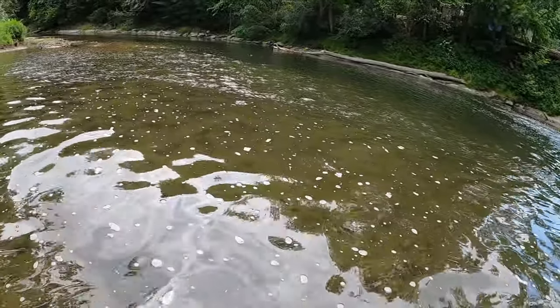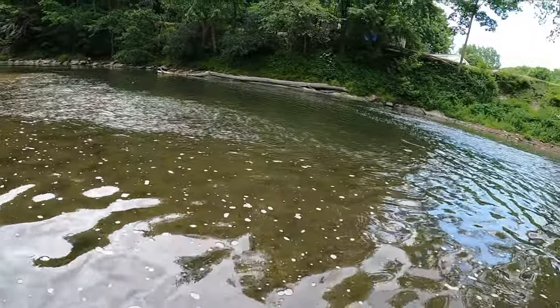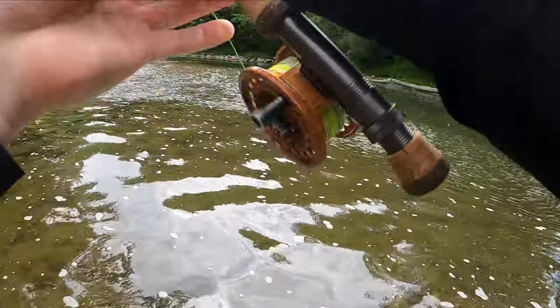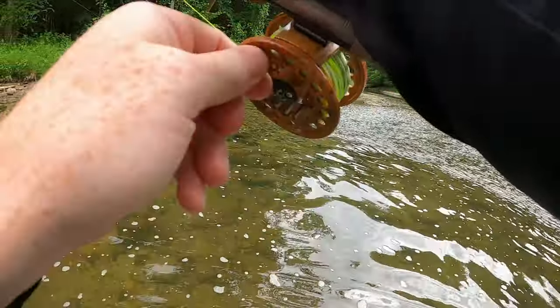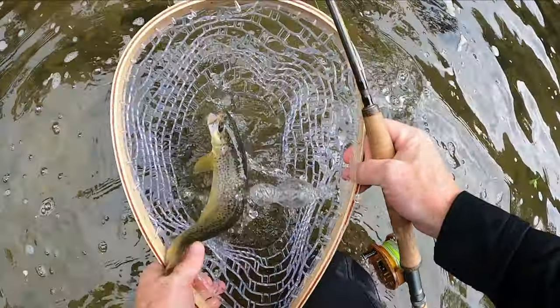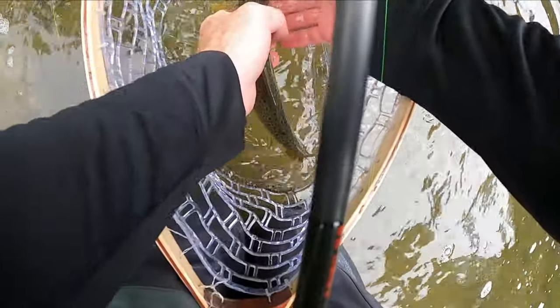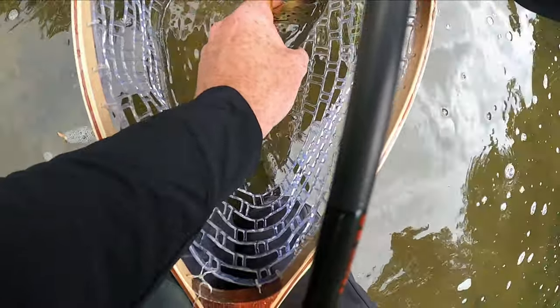Another one on the caddis jig, looks like a brown trout. Gotta get some of this line, I got all this slack. Wow, this one's powerful. Really nice brown. Absolutely on fire today. Electric bite. Another one on the caddis jig. This caddis jig is out of control good.